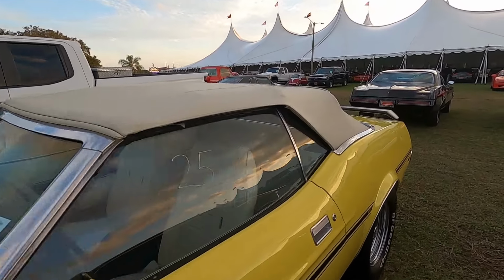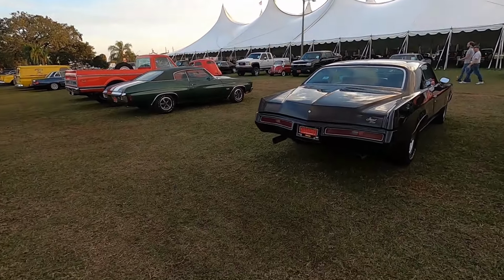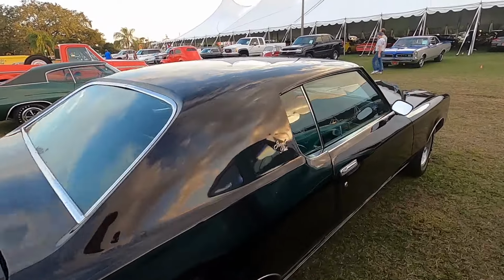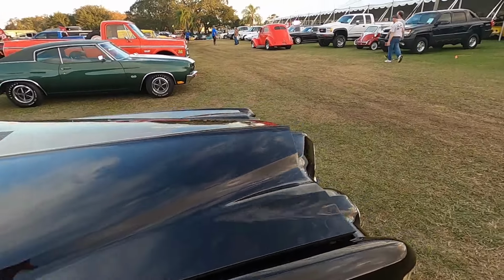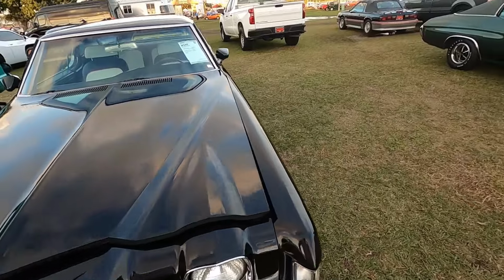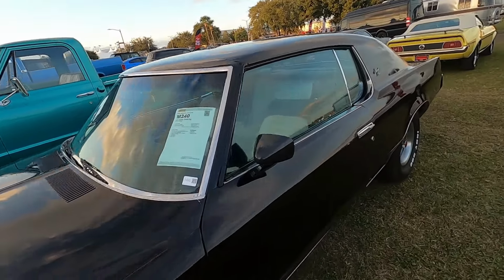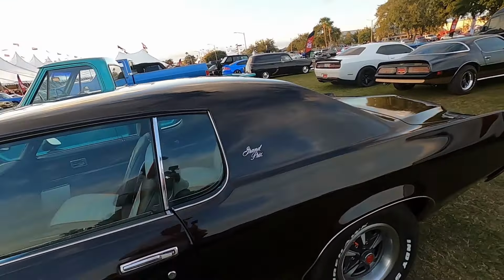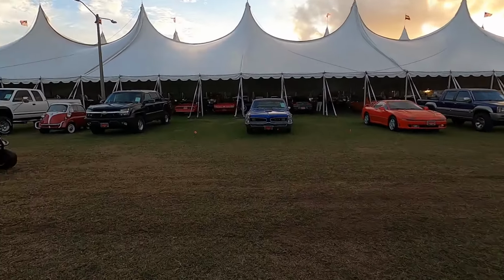71 Ford Mustang convertible, an all black Pontiac Grand Prix. Here you go. It's got some bubbling and stuff. It's not the greatest, but it's cool. 71 Pontiac Grand Prix, custom interior. There's some bubbles in the paint, but you can fix those yourself. All right. Let's go over here.